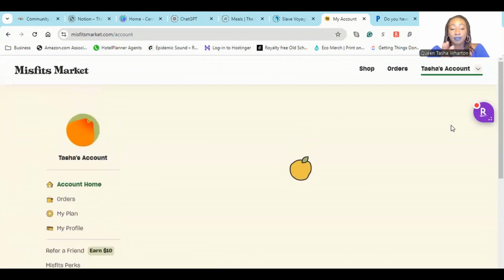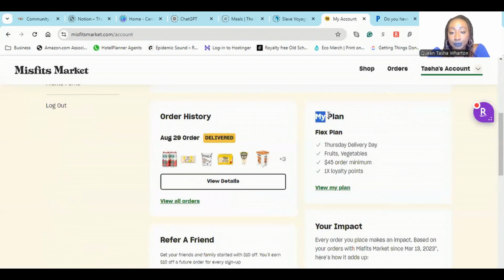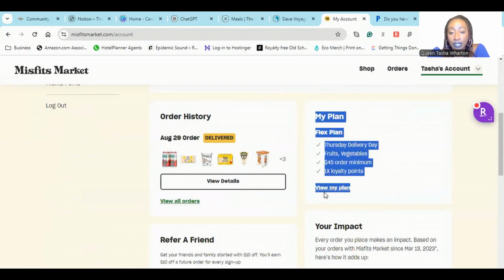Misfit Market, this one doesn't happen to have a hack that I know of, because they do not do massive discounts on stuff. They're already pretty cheap. They're not making you pay to become a customer, and they offer so many different perks and credits and things like that. So this one, I just have it under one account because they don't offer new customer discounts or things like that. My plan. So here's the plan, and I can go view my plan.